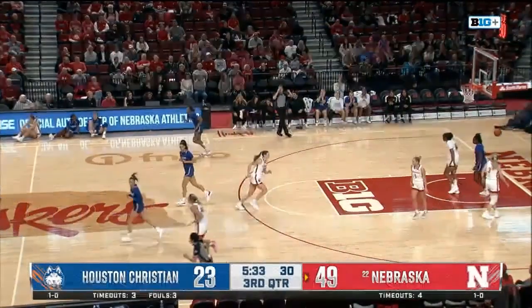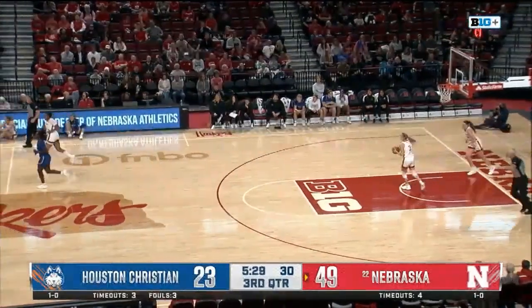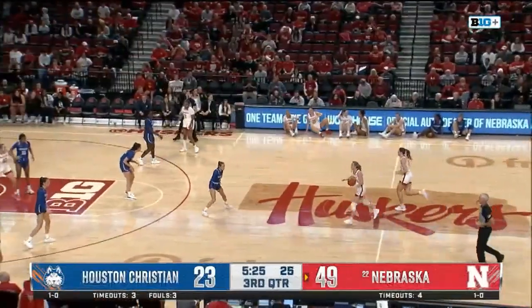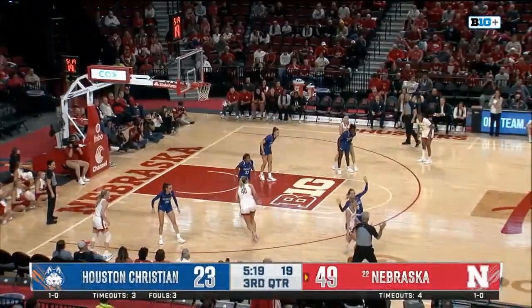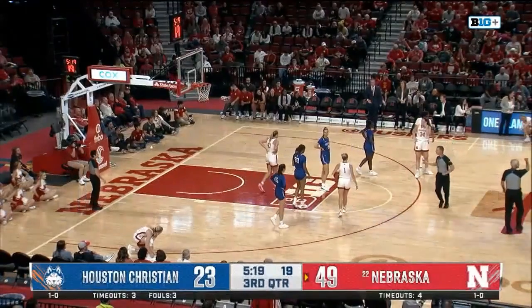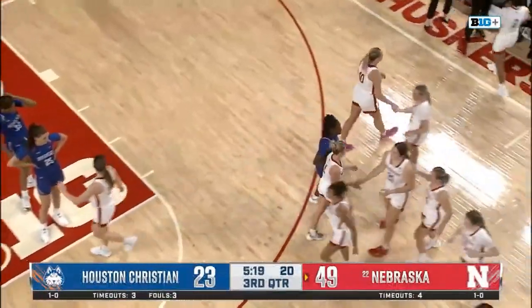Vujakovic all alone knocks it down, and that stops a 14-0 run for Nebraska. That's what she does best on offense, hits threes, hit 3 of them in her last game. The Huskies are going to need a lot more of that. They're going to get back in this one. 9 points for Vujakovic in Monday night's win, all off 3-pointers, and Huskers bring in a full new 5.